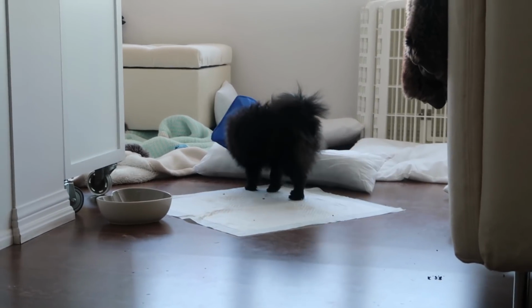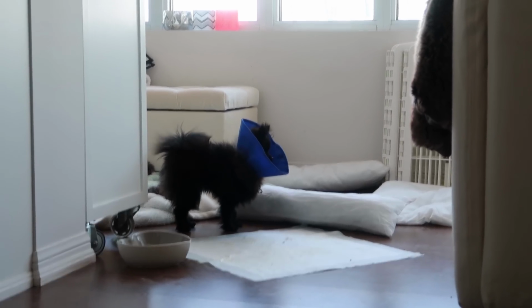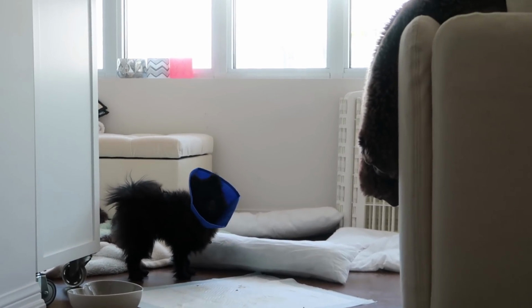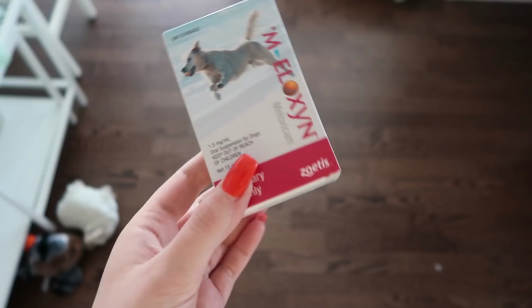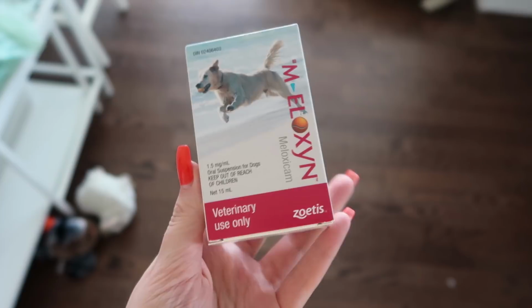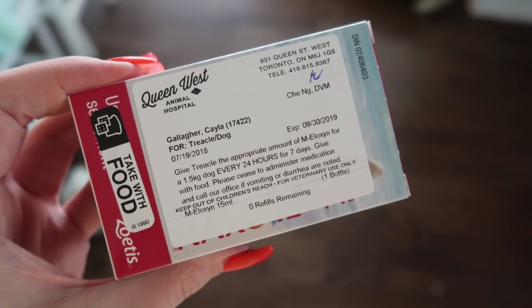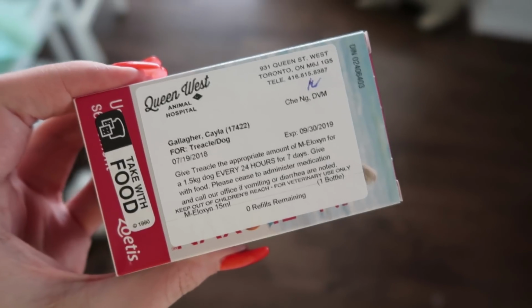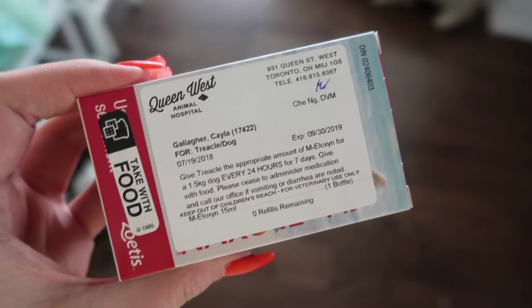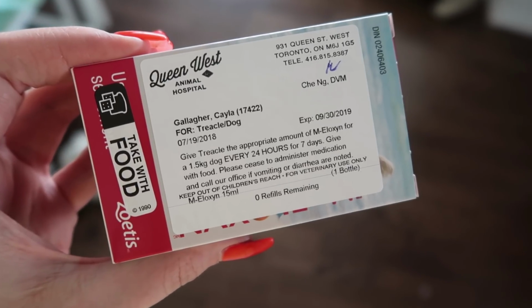Look at her. So this morning I have to give her her pain medication according to the doctor, and I think that's it. Okay, so this is what we are giving her. It's to help with swelling and pain, and Gallagher is my last name in case you guys didn't know. So those are the dosage instructions. So I'm gonna give her some food now and mix it in with her food.